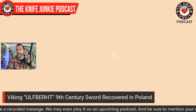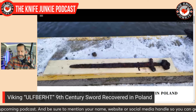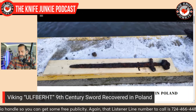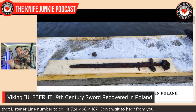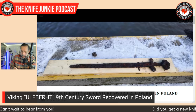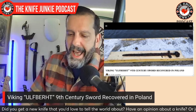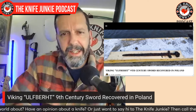Okay, so they found in Poland, while they were dredging the largest river in Poland, the Vistula River, probably not pronouncing that correctly, this exceptional example of a 9th or 10th century Viking sword. And this is one of 170, possibly up to 177, but there are definitely 170 swords that are confirmed with the ULFBERHT insignia on the sword. And we've heard about this. We've actually talked about this on the show in the past. They found one a few years back, I think in Germany.